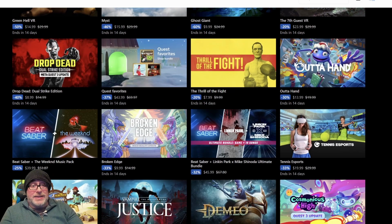Drop Dead Dual Strike Edition. Again, a zombie shooter. This one's a lot of fun, and it's really arcadey. 40% off, $8.99. I'd say it's a maybe if you like that style of game, particularly if you like arcade shooters as opposed to like PC first-person shooters.